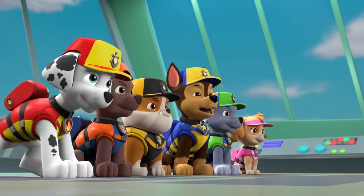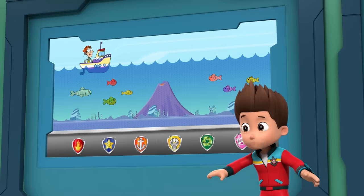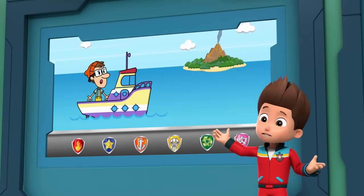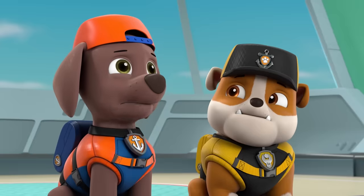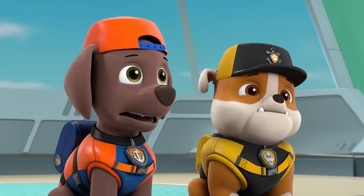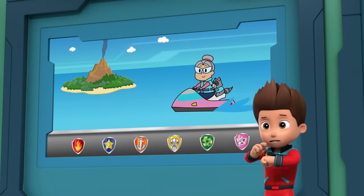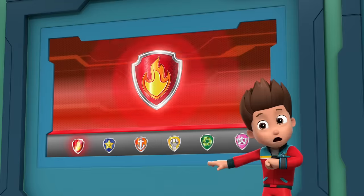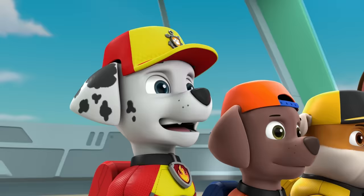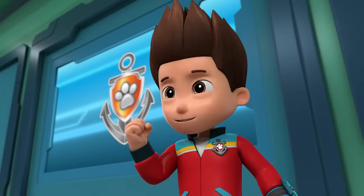Sea Patrol, ready for action, Captain Ryder, sir. We need to clear the fish away from an underwater volcano that's about to erupt near Lava Ledge Island. Oh, no! Miss Marjorie and Maynard are on their way right now to visit an old friend, Harrigan Alki. Then this just became a bigger rescue. So we'll need Marshall. Use your speedboat to find Miss Marjorie and Harrigan and warn them about the volcano. I'm fired up! All right! Sea Patrol is on a roll!